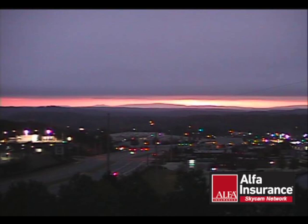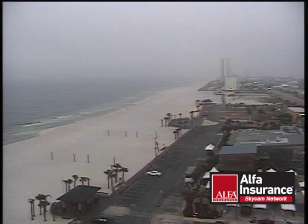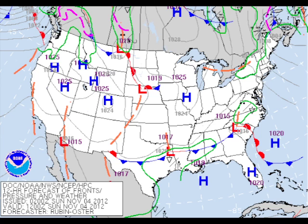There's a look at our Skycam from the Alpha Skycam network over Trussville, and you can see the clouds moving across the area with just a thin line of clearing off to the east-southeast where the sun is rising. And it looks kind of gloomy down at the Gulf Shores Skycam as we look along the beach off to the west there with some low ceilings, and doesn't look like there's anybody out there and only one car in the parking lot. We do have a cold front moving through the area.